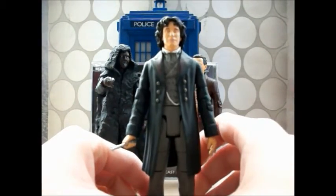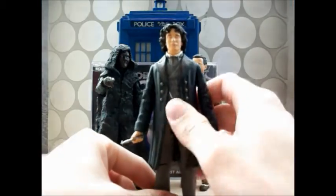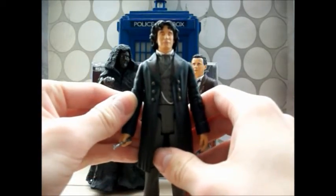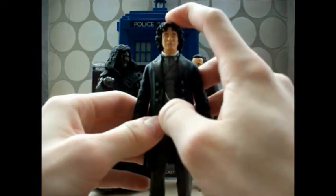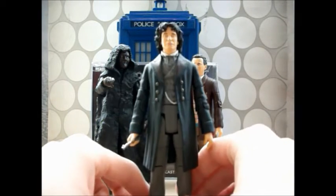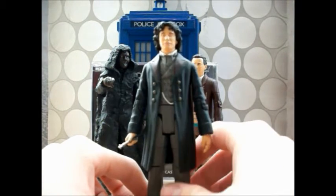It's an excellent figure, it's an excellent face sculpt for Paul McGann, I'll just show you that. If I can get it to focus. It's very, very good detail. It's one of the few releases we've had of Paul McGann. There's only been two. If you want Paul McGann, you used to just have to get the 11 Doctor set, but if you want the movie variant, you still have to do that.